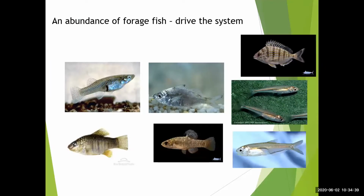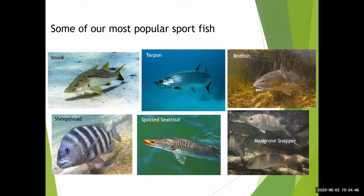In addition to having great diversity, Charlotte Harbor has an abundance of forage fish, and these fish really drive the system. They provide an incredible prey base for some of our most popular sport fish.